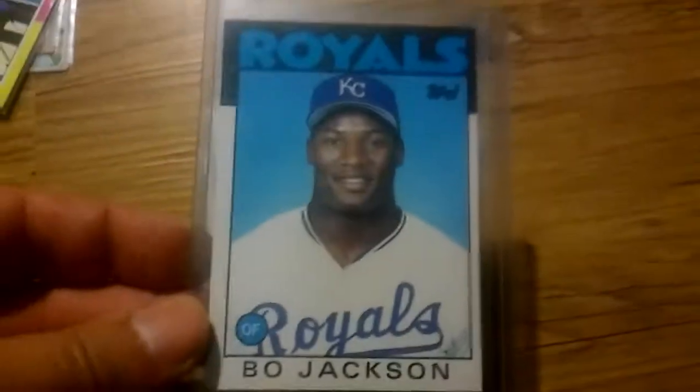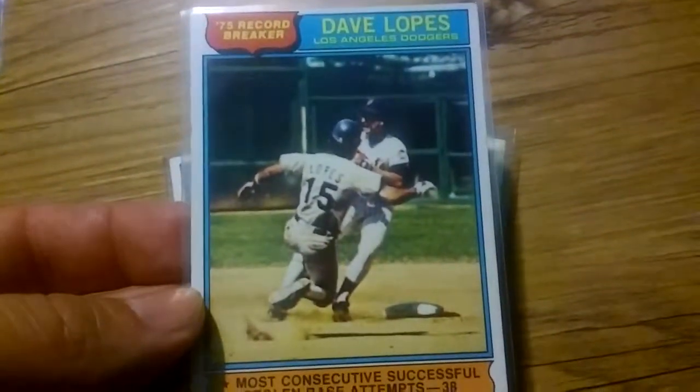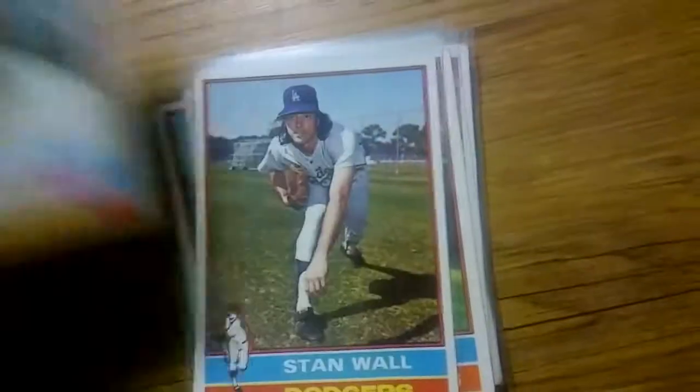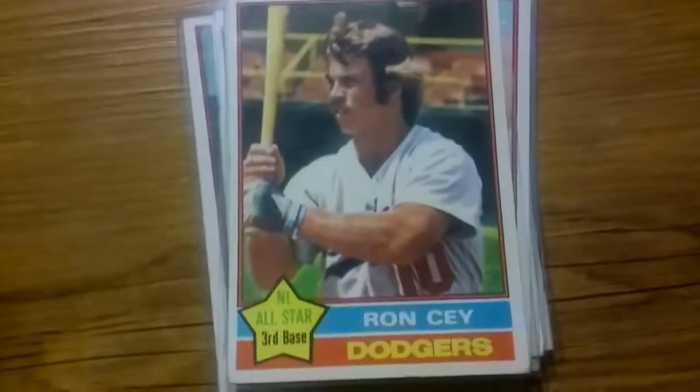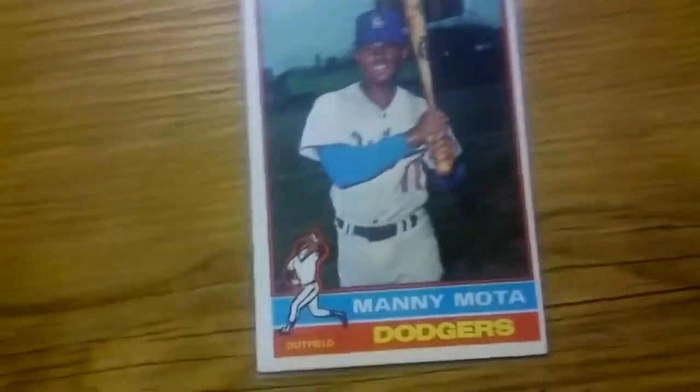Bo Jackson. Awesome. All right. I'll take another Bo Jackson. Mo Steeles. Successful by Dave Lopes. Andy Messersmith. Joe Ferguson. Al Downing, Stan Wall, Ron Cey, All-Star, Burt Hooton, John Hale, Willie Crawford, Rick Auerbach, Dave Lopes, Ken McMullen. Of course, these are cheap, by the way. Manny Mota. All right, awesome stuff.